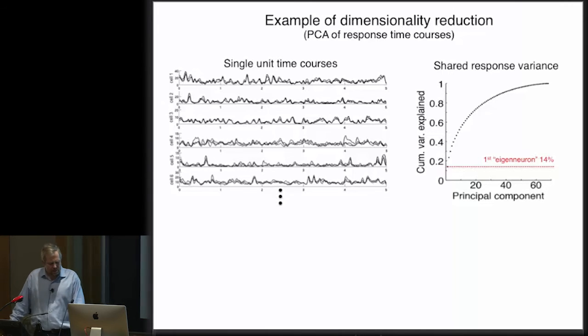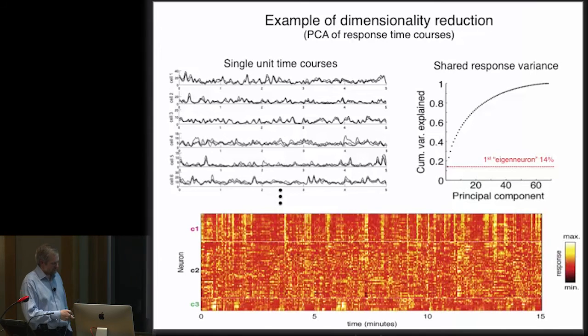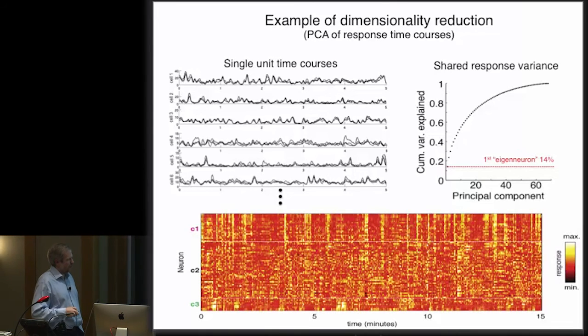So, okay, that seems consistent with the idea that they're pretty uncorrelated. What if we do something like rank the response time courses according to that first principal component, the first eigenvalue? If we do that, we get something that looks like this. This is a published work that David McMahon did in the lab.